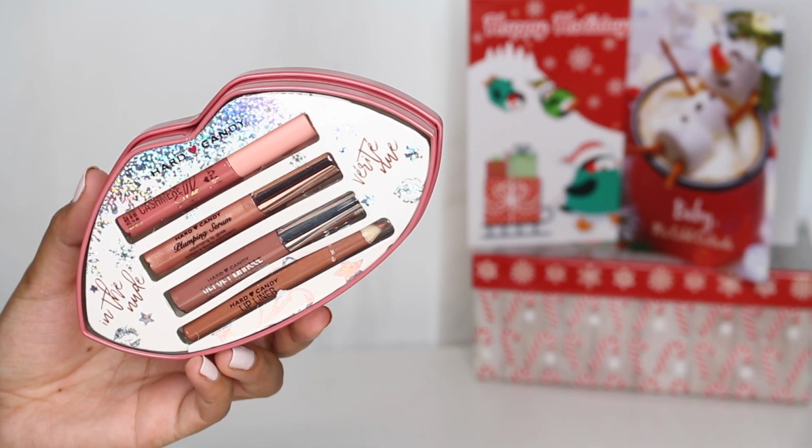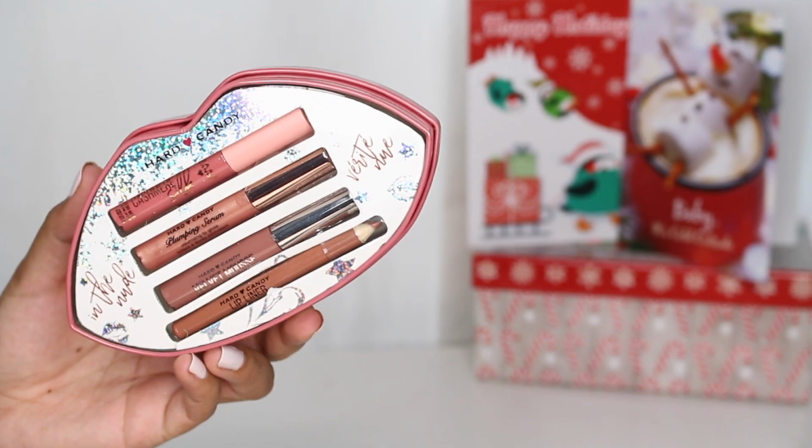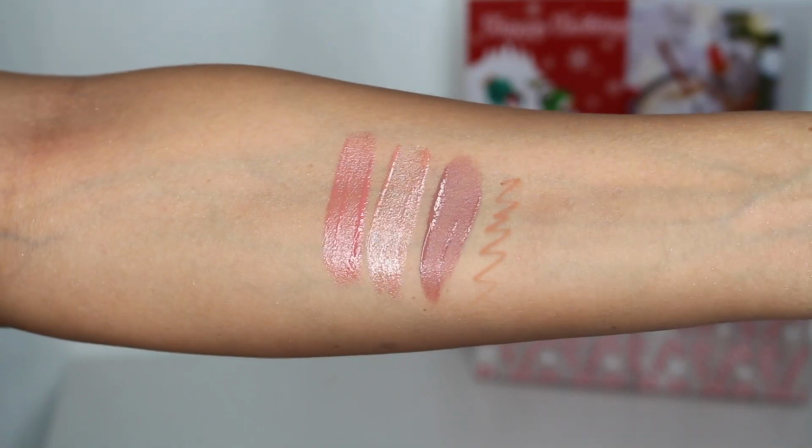This is the In the Nude 5-piece collection, exclusively available at your local Walmart. And I love Hard Candy's lip products. I'm wearing the Velvet Lip Mousse right now, which is a matte lipstick. Beautiful, beautiful. You're getting 3 different formulas of lip products in here and then a lip liner. I think this was like $5 or $6, so such a good deal.